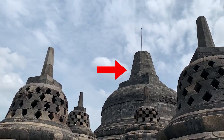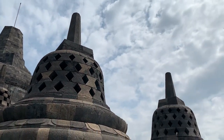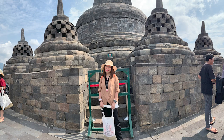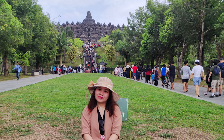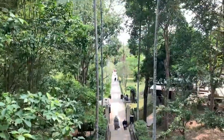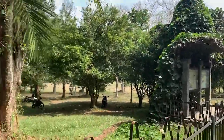So, the top big stupa here is no longer available for visitors. I can totally understand considering the age, so I just took a photo in front of it. But hey, at least I have been to that part when I was 4. Time to leave. You will need to pass a huge market area before you can eventually reach the parking site.